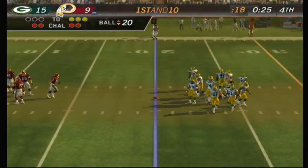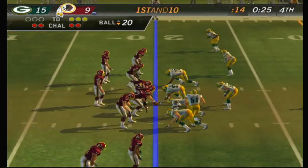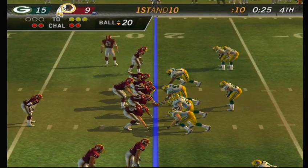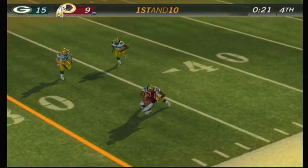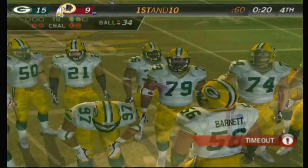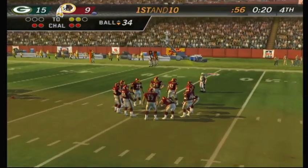First and 10. Ball on their own 20. Ball on the 20-yard line. Only one man back. Cooley, the man in motion, going to the air on first down. With the throw, Al Harris was in on the play again for another tick on the stat sheet. That'll move the chains, but the clock is working against them as they need a touchdown to move ahead.